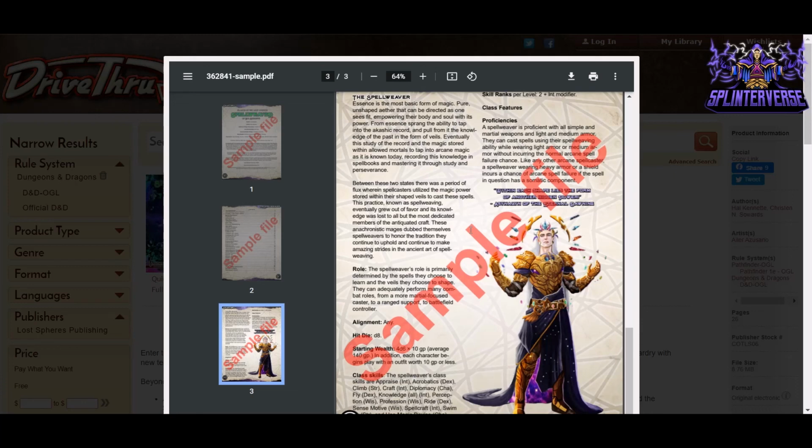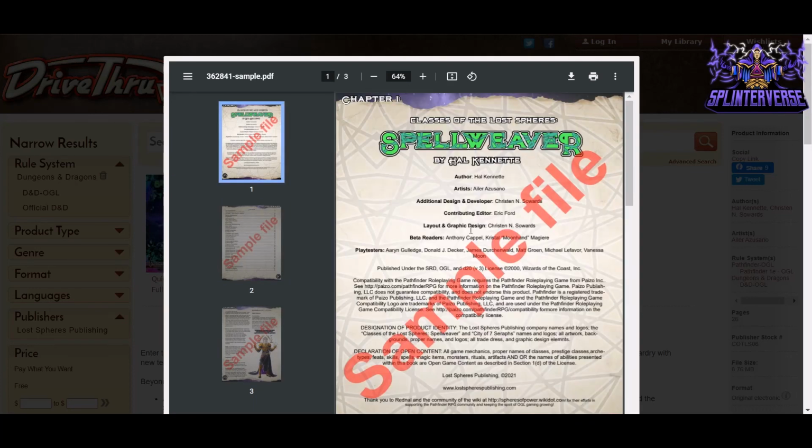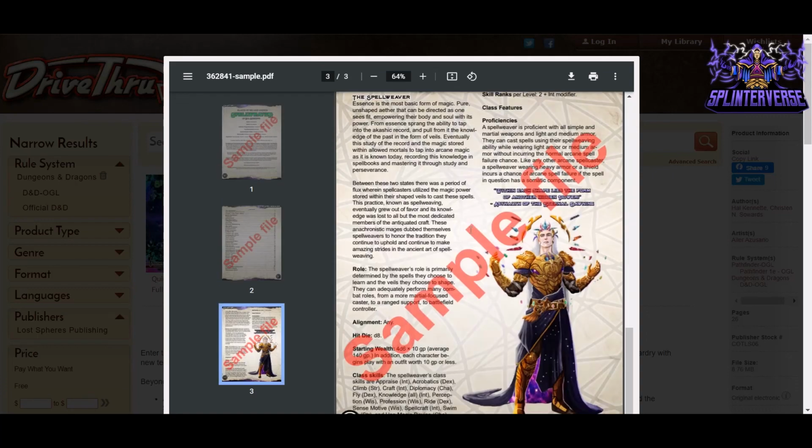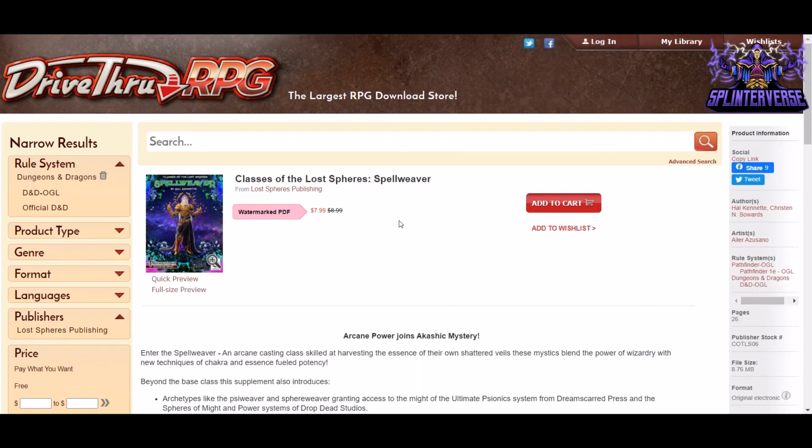So you've got some lore there. You know, Akashic Record is fun to play with, thematically. So yeah, and just kind of this lost art. I think you could have a lot of fun with this. Probably adapt it to something other than Pathfinder if you wanted to, but I always love having some Pathfinder in here too, because people enjoy that as well. So check this out on Drive-Thru.